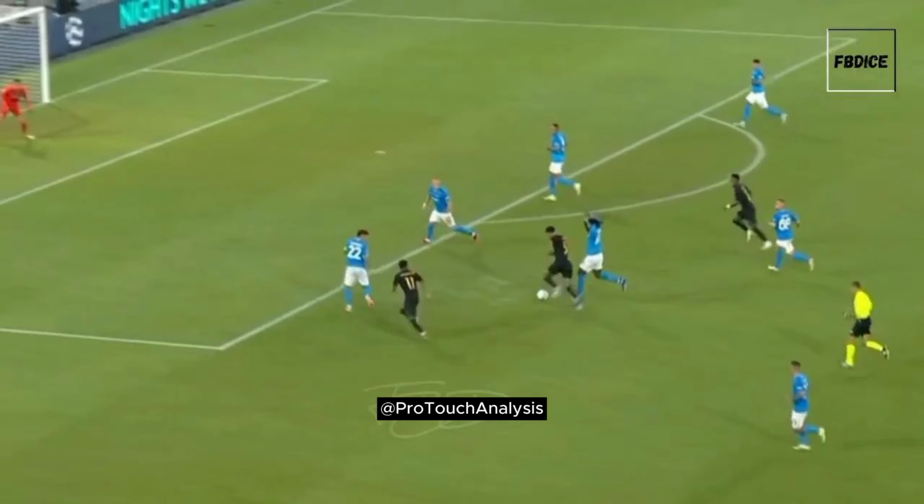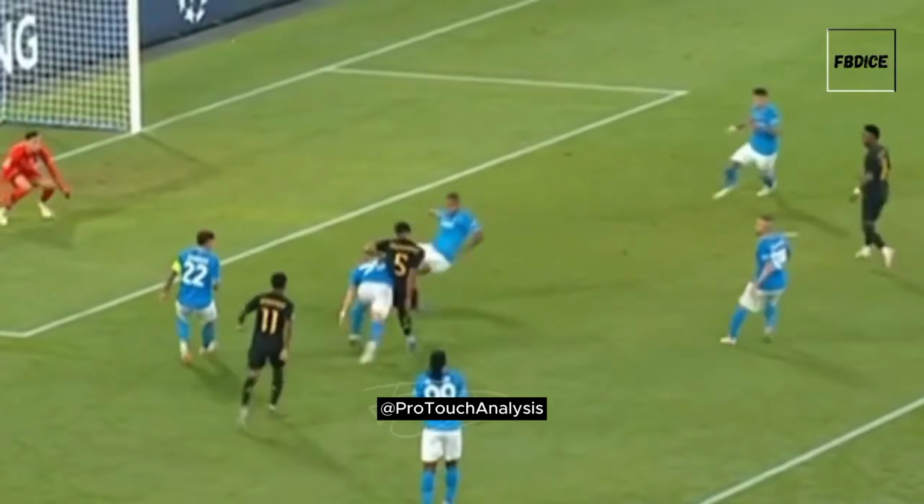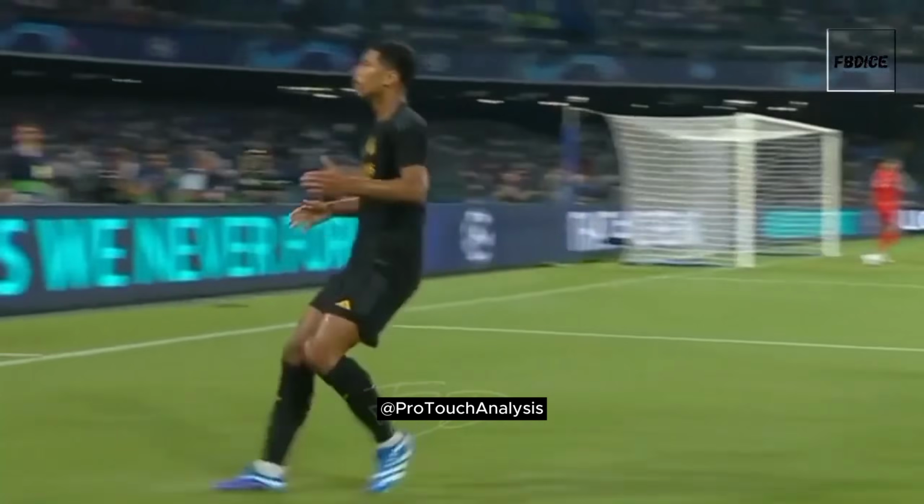Now here you can see as he continues dribbling forward, he has three players beginning to close him down. As he approaches this defender, he waits until the defender has stepped into the tackle before taking his touch through his legs, and is then able to shoot and score a goal.